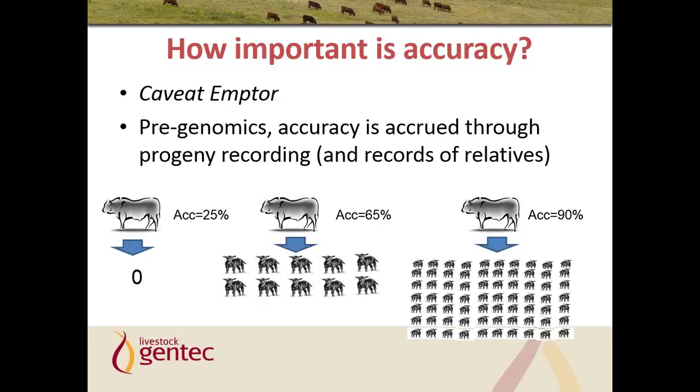So pre-genomics, the way accuracy was accrued was mainly through progeny testing. As a bull gets older, he'll have more progeny on the ground, and thus the accuracy on his breeding values will increase. Just because you have 10 progeny on the ground doesn't mean the accuracy on the EPD will be 65%. That's just an example. It actually differs by trait, because each trait has a different heritability.